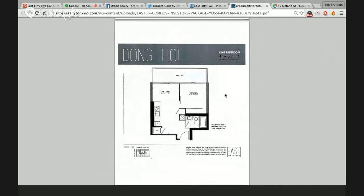This is a lovely unit at 450 square feet. The bathroom is separated. There's enough living area in the front here and a very large balcony. This unit starts at $275,900. It's a very, very good price, people, for this unit. It's inexpensive. I would say it's cheap.